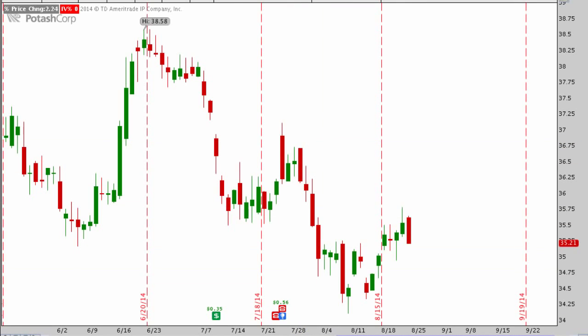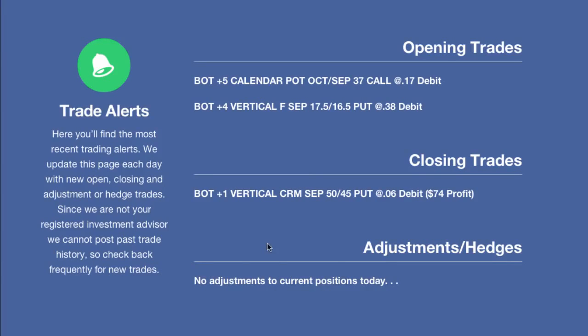And you'll notice with POT that implied volatility is at 0 basically. So it's only got upside potential at this point, which will help these calendar spreads start to expand in premium and value.